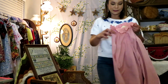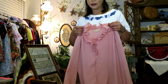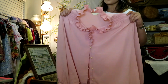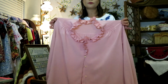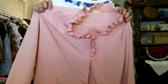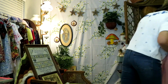Got me some ruffles. I really like picking up shirts with really cool necklines because that's what people are looking for right now. And this one, I'm gonna call it a pleated ruffle. I don't know what the technical term is, but that's what I'm gonna call it. And I think this is from roughly the 70s based on the brand tag and just the style in general, and the fabric. The fabric feels like 70s polyester. And if you felt it, you felt it, you know.